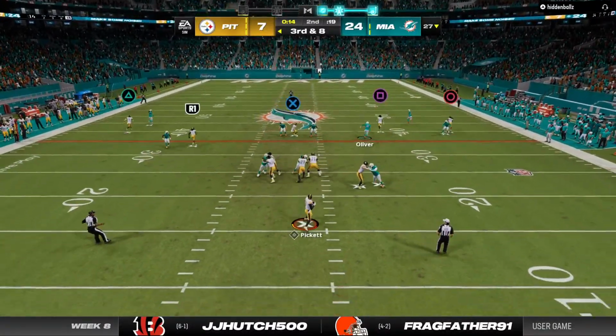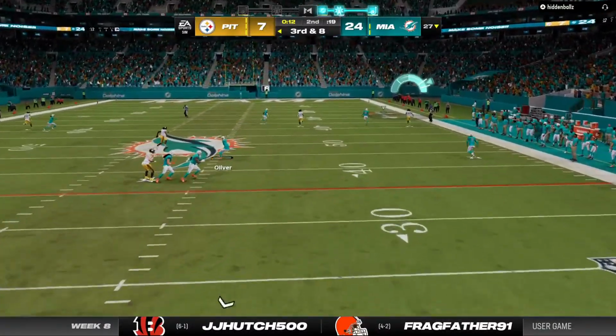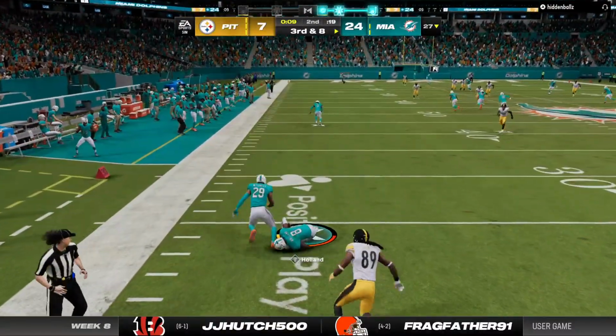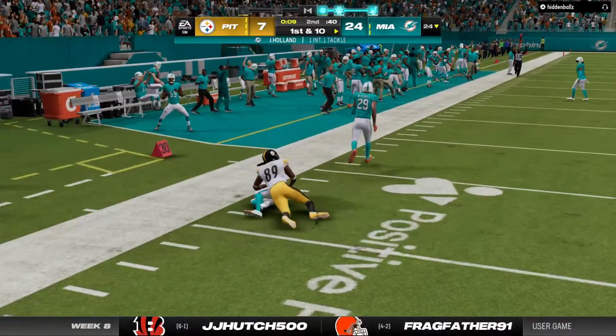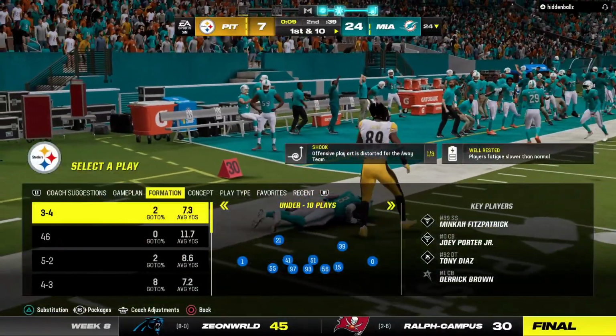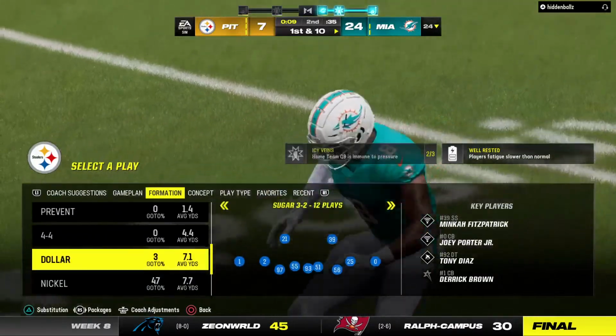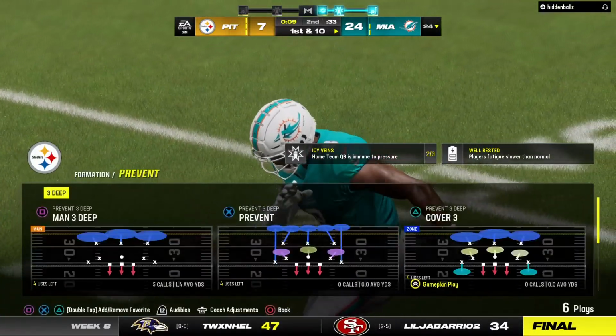Here's Pickett. He's going to take another shot here. Oh, it's intercepted. They got Pickett for the 3rd time in this game. Picked up by Javon Holland. And the Dolphins are going to have it here as they'll start at their own 24-yard line.